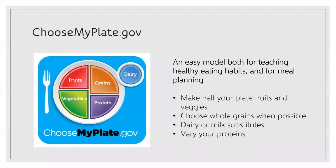So first, I'd like to start with a little overview of just general nutrition and helpful ways to think about structuring your family's meals. I encourage you to check out the website choosemyplate.gov. This is provided to us by the USDA, and it's a really simple, easy to understand model for you to plan meals, but also to teach your children and family about the basics of healthy eating.